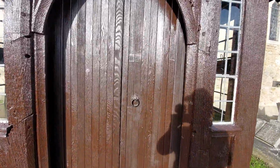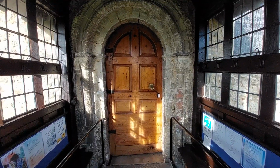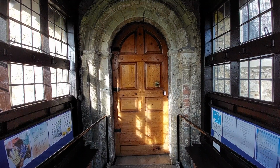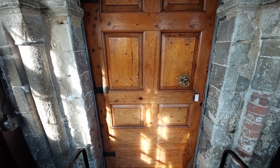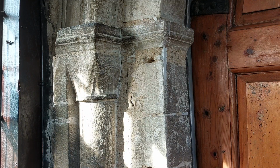So if we make our way inside, now this is one of these churches that is open daily, which is a real treat. And this church has got a disability ramp, which is pretty useful if you're in a wheelchair, or with a walking stick. So now we are looking at the south doorway, and notice the 12th century round arch. Now the outer order of the stone jambs has scalloped cushion capitals and fine Norman work indeed.